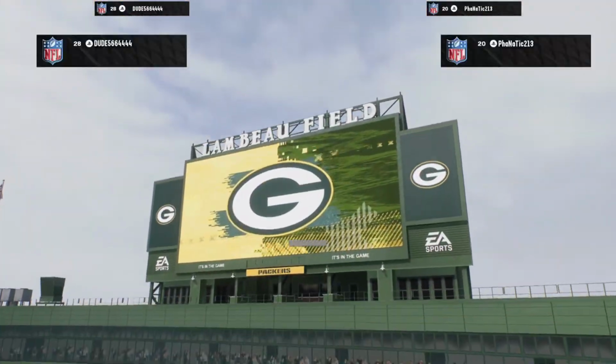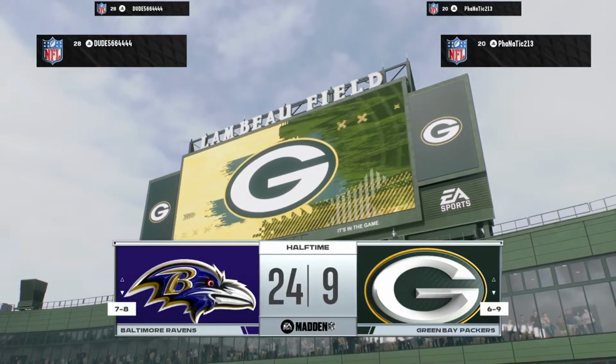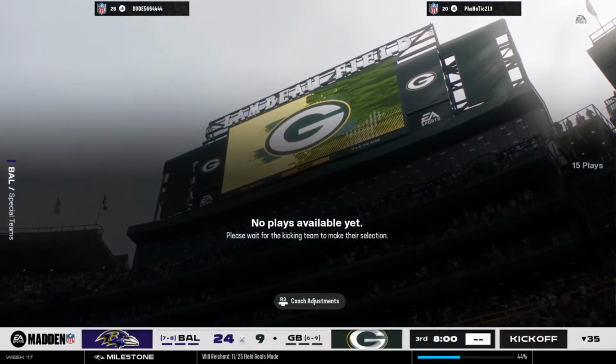So we're through 2 quarters now. Still a half of football to be played. We'll be back with more of the NFL on EA Sports.